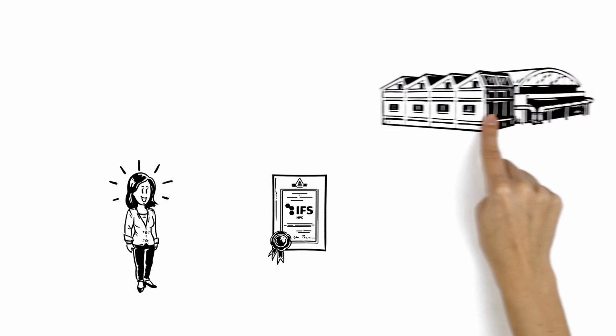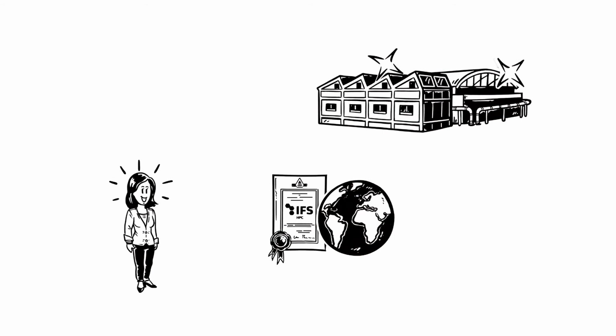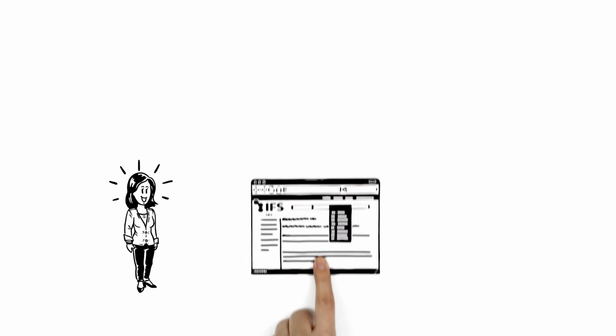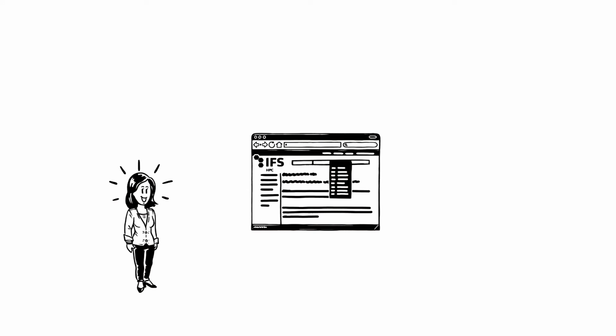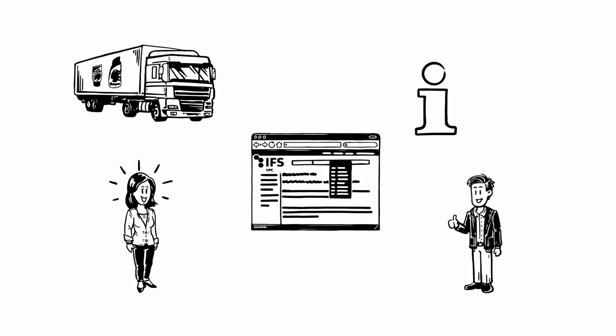Miss Wilson is thrilled. The IFS certificate has made her company more valuable, as it is recognized by retailers and manufacturers around the world. The IFS database automatically provides interested customers with information on her new certification, and she, on the other hand, can use it to find certified suppliers.